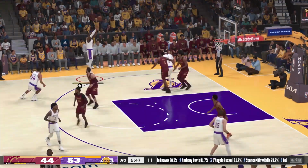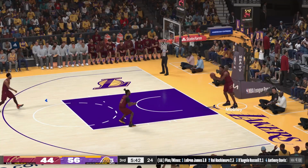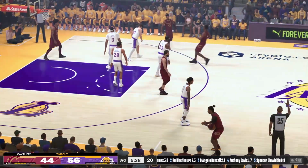And Davis gets it. There's Bron, triple. Money, King James. Davis with the assist. Davis has got his fourth assist in this one. Cleveland calls, Cavs need a timeout.